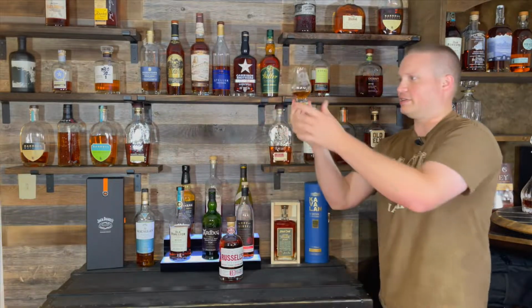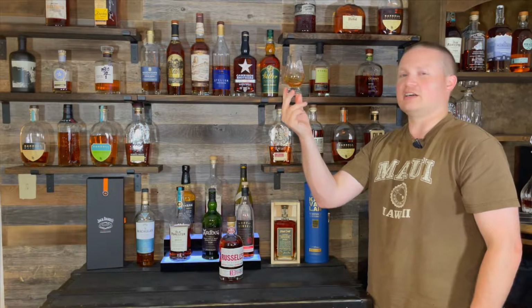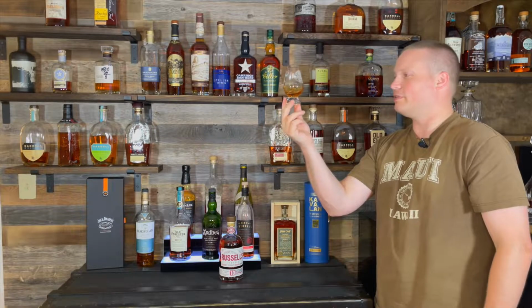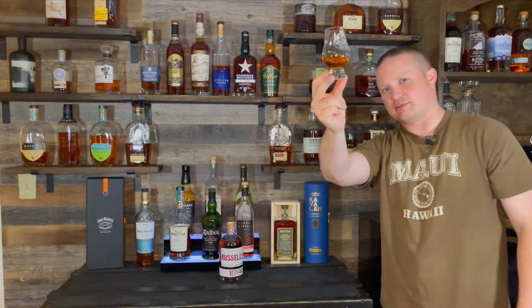All right, get the visual on there. Kind of a golden yellow, a little bit less of the red mahogany colors that you get a lot in bourbons, but it is a 10 years Russell's Reserve from Wild Turkey in the Whiskey Tears Glencairn glass. So let's smell it, let's taste it, let's see what it is.